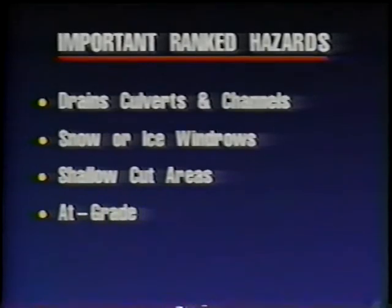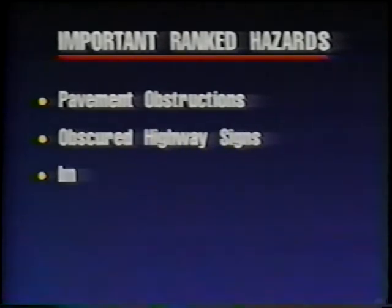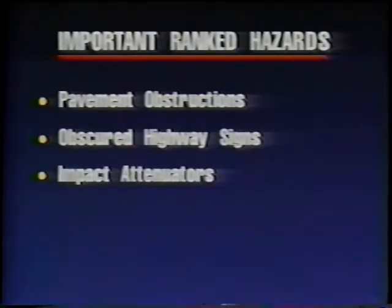Several important snow and ice accumulation hazards also are remedied during post-snowstorm cleanup operations. These important ranked hazards do not require immediate attention except where obvious problems exist. Some of these hazards are associated with drains, culverts, and channels, snow or ice windrows, shallow cut areas, and at-grade railroad crossings. Other important hazards to be considered include snow accumulations at pavement obstructions, such as curbed and raised areas, snow or ice obscured highway signs, and snow and ice covered impact attenuators.